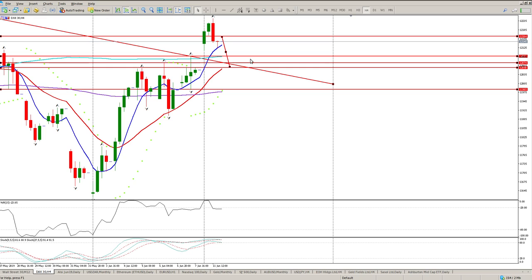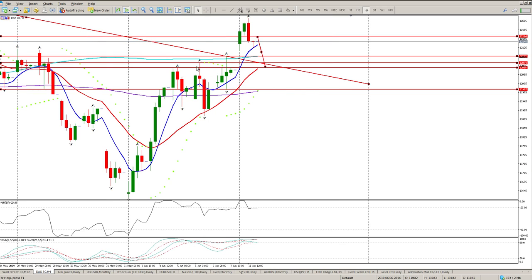So trend is up at the moment. We want to be trading with the trend. We're looking for a long entry, and these are the areas that I'm looking at. Okay, so call it 12,100, 12,074, and 12,056, and a stop below 11,985.